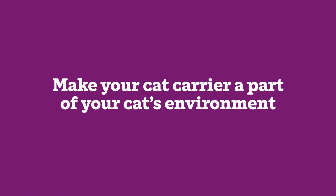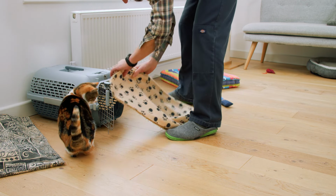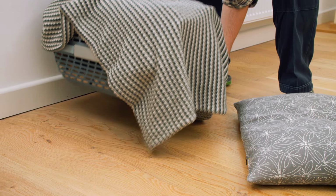Make your cat carrier a part of your cat's everyday environment. This means keeping the carrier in sight at all times and not tucked away in the cupboard. This way, when the day of a vet visit comes, the sudden sight of you and the carrier is not a trigger for them to run away and hide.